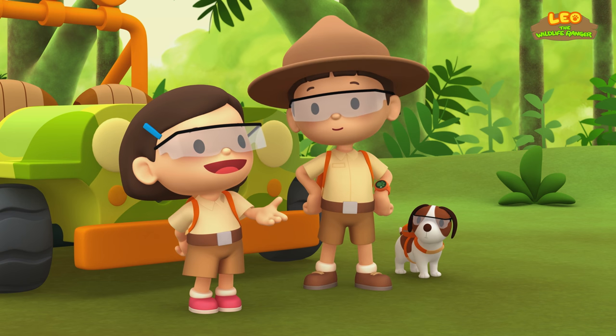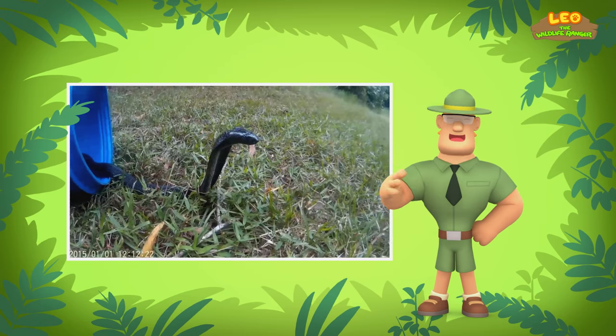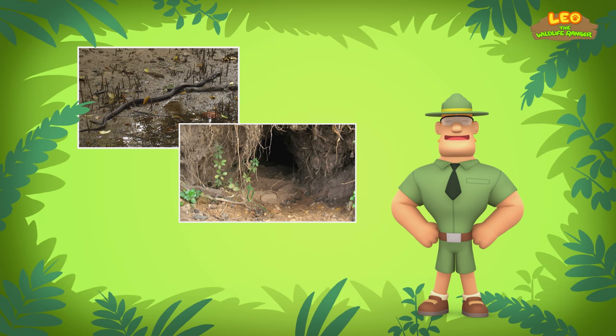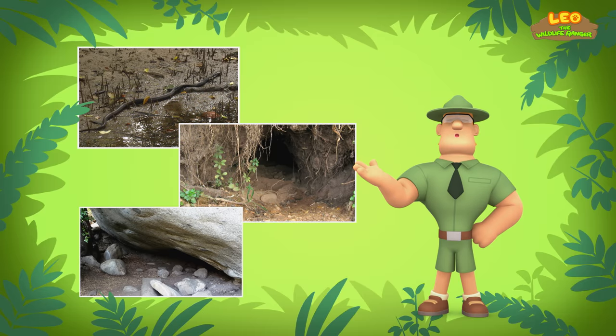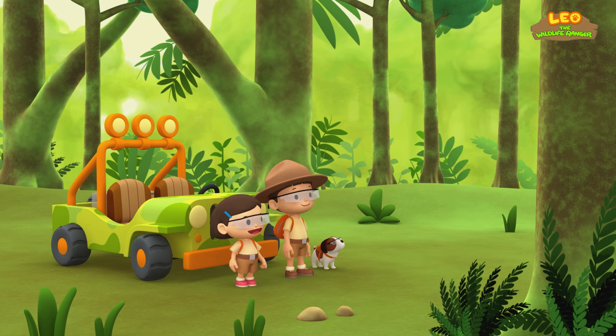We're trying to find the spitting cobra's home. Do you know where we should look? Spitting cobras like to live near water, in burrows or under rocks, where they can hunt for food. Good luck, Junior Rangers. Thank you, Ranger Rocky.